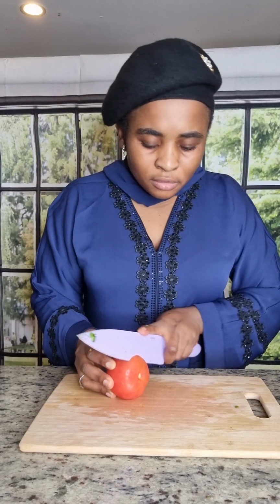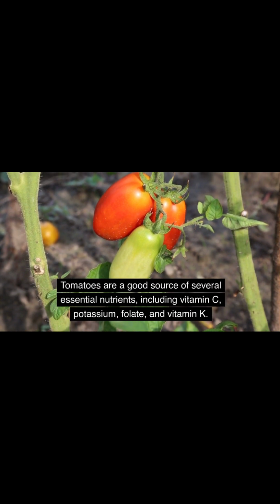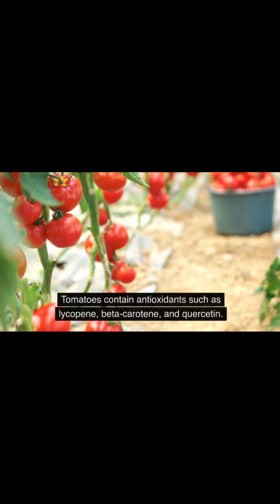Next, we'll be cutting the spinach into smaller pieces and putting it in the bowl for this recipe. Next, we'll be using tomatoes. Tomatoes are a good source of several essential nutrients, including vitamin C, potassium, folate, and vitamin K.